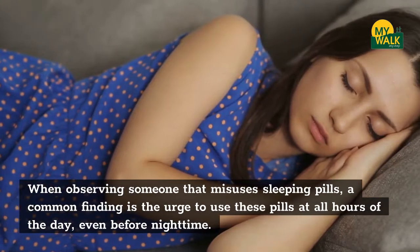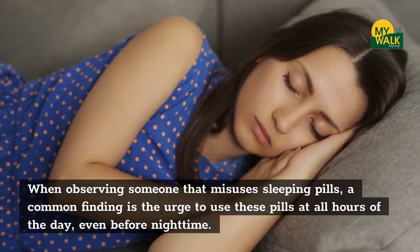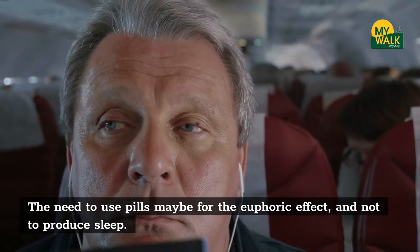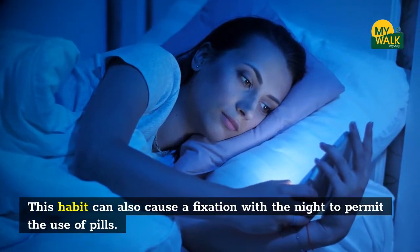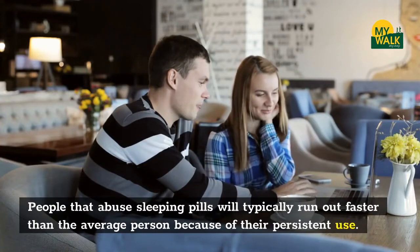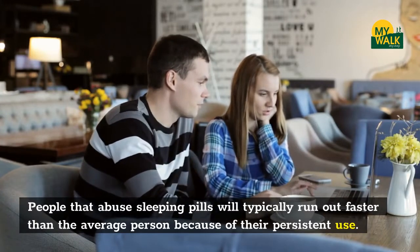When observing someone that misuses sleeping pills, a common finding is the urge to use these pills at all hours of the day, even before nighttime. The need to use pills may be for the euphoric effect and not to produce sleep. This habit can also cause a fixation with the night to permit the use of pills. People that abuse sleeping pills will typically run out faster than the average person because of their persistent use.